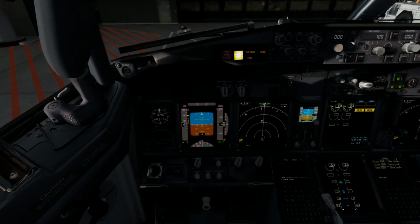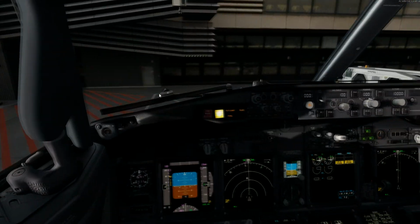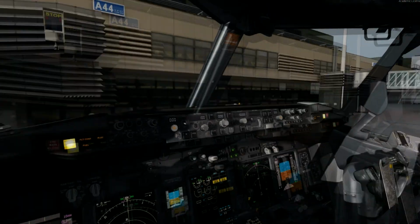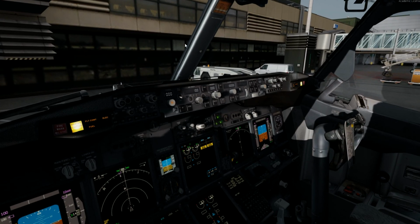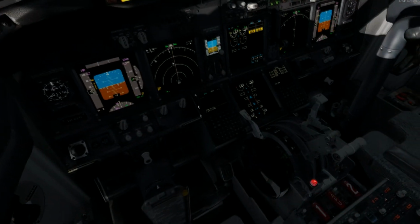Right, so our estimated trip time is 1 hour and 6 minutes, but it ended up being 1 hour and 11 minutes. That's not totally delayed after all. But yeah, quite a fun approach, some nice scenery, and some nice controllers as well.